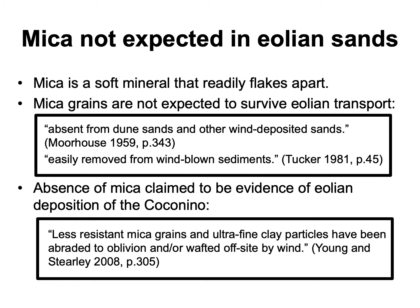For example, in their book The Bible, Rocks and Time, geologists Davis Young and Ralph Steerley state that the Coconino and other aeolian sandstones contain no mica because the micas have been abraded to oblivion and/or wafted off-site by wind.